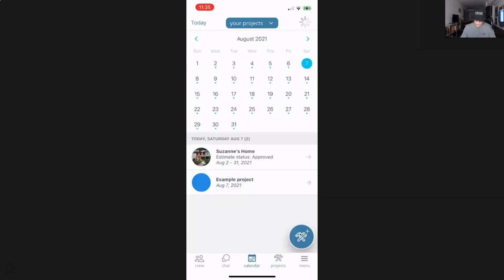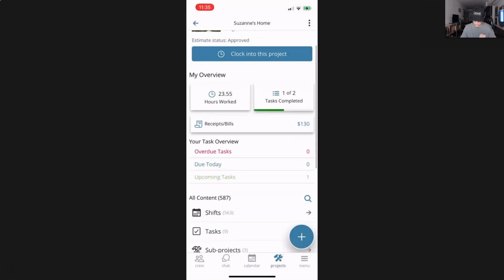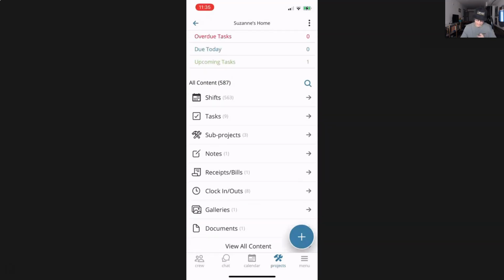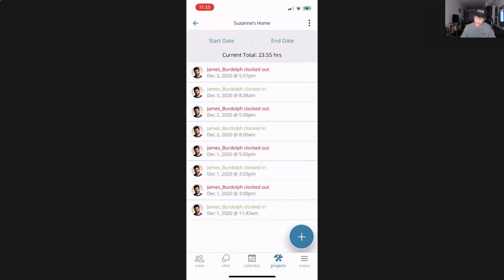And when James goes into Susan's home, because he's a non-administrator, he only gets to see my overview. He does not get to toggle to the project overview to see the project budget information. He cannot change the project settings. There is literally very limited things that James can see from a financial perspective. If he goes to the receipts or bills, he can only see his receipts that he's uploaded. If he goes to clock ins and clock outs, he can only see his own clock ins and clock outs that he's put on this job.